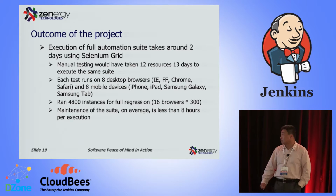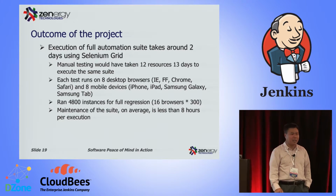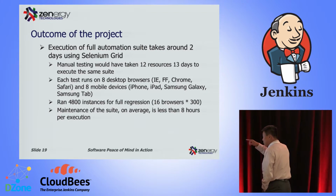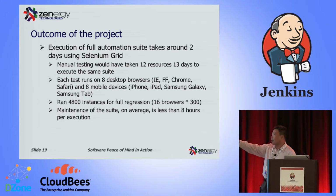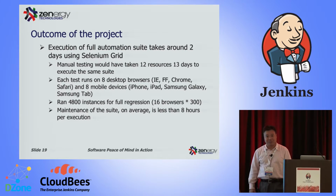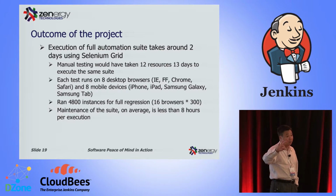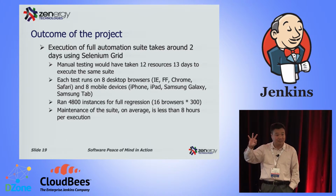Execution of a full regression suite takes around 2 days using Selenium Grid. Now, you say, wow, wait a minute, 2 days, that's a long time. Well, the reason it's a long time is think about the second subpoint there. Each test runs on 8 desktop browsers. So you have to take 8 times 300. And then also on 8 devices. So even though we have 300 tests, in reality, we're running thousands of instances. Make sense?